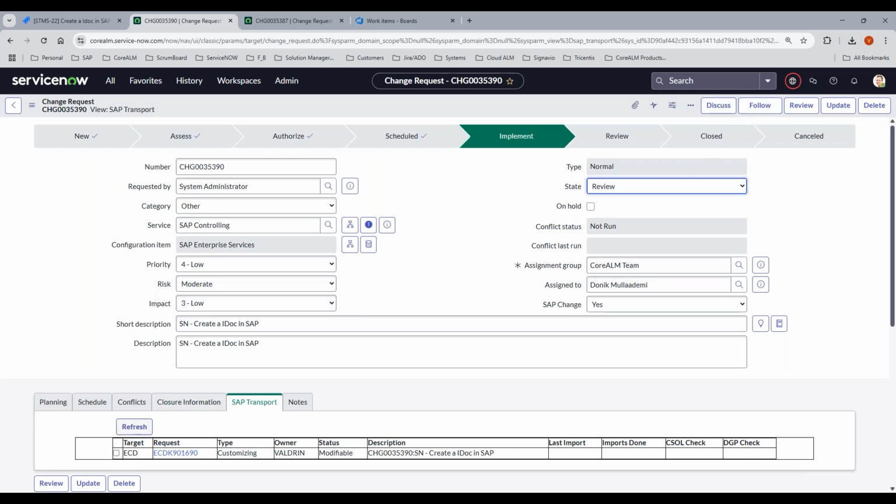And then as you see, all of the options here towards the bottom are going to disappear because this transport, within the status review, these options were not selected to be controlled. So therefore, this transport went all the way into your productive environment.